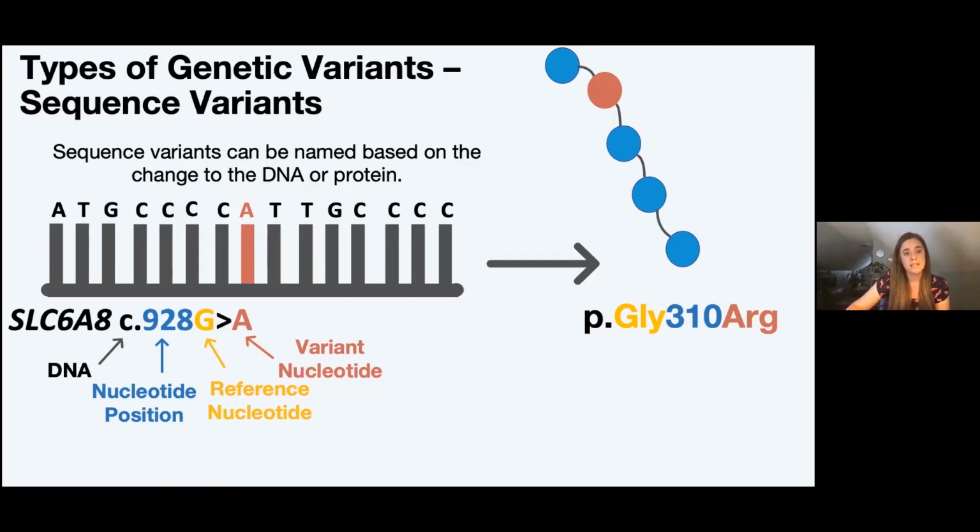So all together, this example tells us that in the SLC68A gene, at position 928, if I start at the first DNA letter and count all the way up, most people have a G. This individual happens to have an A. That's what's happening to the DNA.